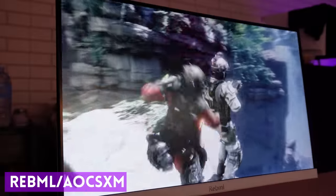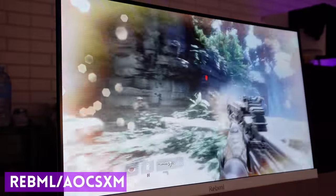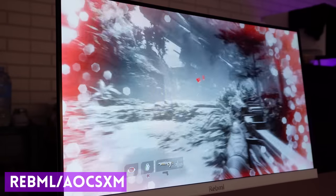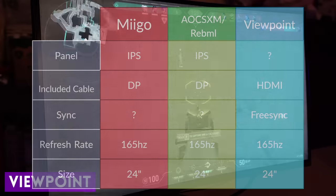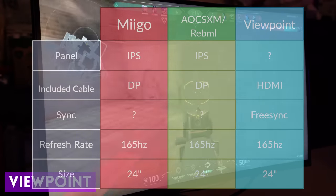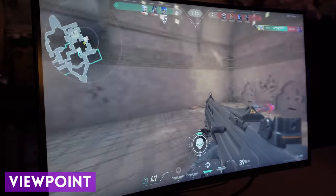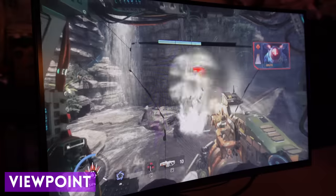And okay pa ba sila? So these are monitors na kami talaga naggastos. Came out from our own pocket and we actually use them. I actually use them for gaming. And all of them are 24 inches, larger than that recommended by Yugatech. And all of them are 165Hz. Yan yung gaming monitor.